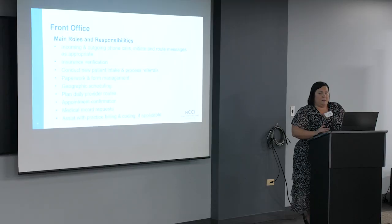Paperwork and form management. Are you still writing on paper? Or you have paper charts, medical records? Everything needs to be in the EHR. Who's uploading all of those documents? Who's uploading all the signed documents from the providers? Those are just things that we have to work through, and those tasks take time. So when you have a front office, really identifying what they do and how long that they're doing each task to see how their day can be efficient.